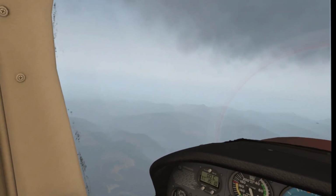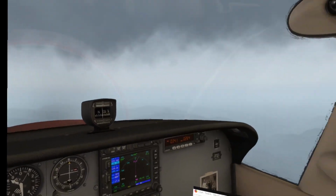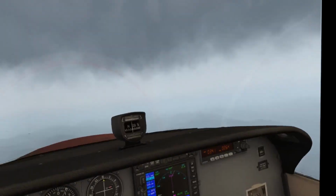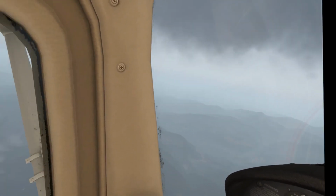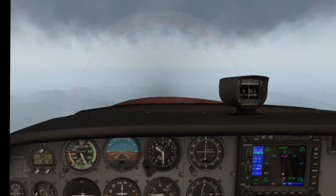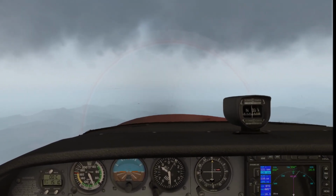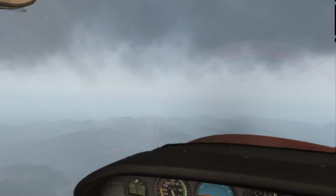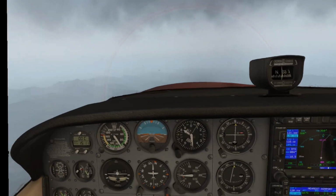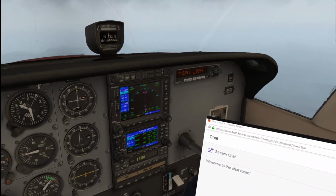If we get good enough weather, we'll do a little bit of fun VFR flying. I think of the sunk cost fallacy, if you guys know what that is: we've put enough time into it already that I don't really want to restart everything in another city with another flight. So I'm going to keep up with this, even if we have somewhat shitty IMC conditions. I don't know if I can curse on Twitch, but I just did. I'll try to keep that to a minimum.